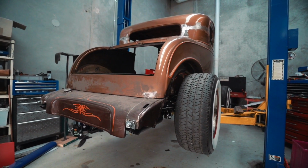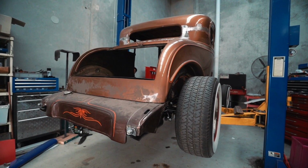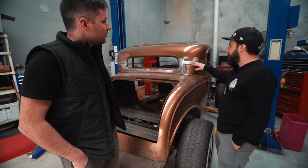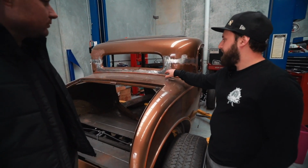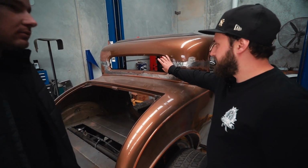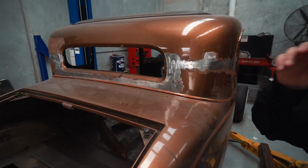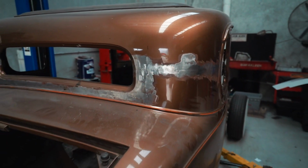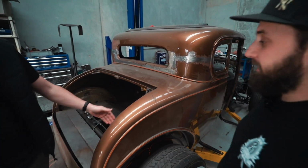So this came in stock. This is Dad's car, a '31 Chev. We recently took 4 inches out of the roof, so we've chopped it. Normally you get a really small window, but Dad wanted it a bit bigger so he could see, so we've chopped the window and added 2 inches down. But yeah, this is pretty much how they start.